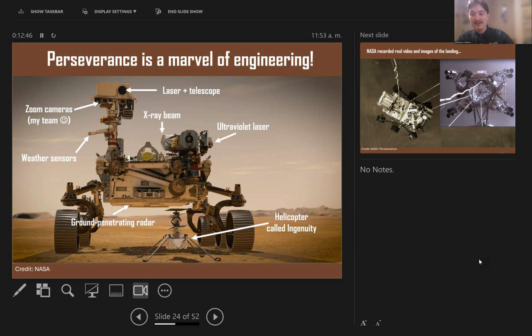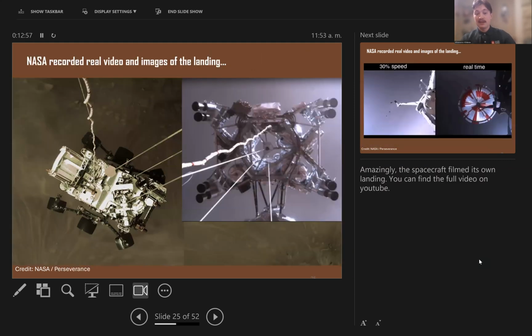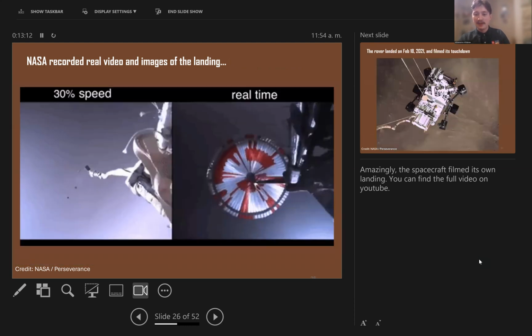And lastly, maybe most excitingly, we have a helicopter, the first helicopter ever sent to another planet. It's called Ingenuity, and I'll show you more later. So NASA recorded real video of the landing, and it filmed its own landing, and you can find this full video on YouTube, and I really, really encourage you to, because it's extremely cool. Here's some snippets from it.